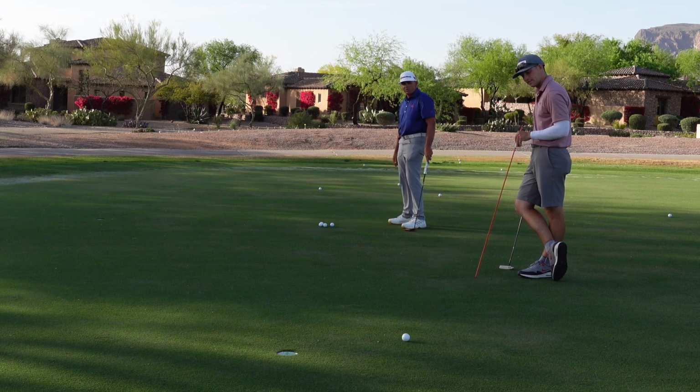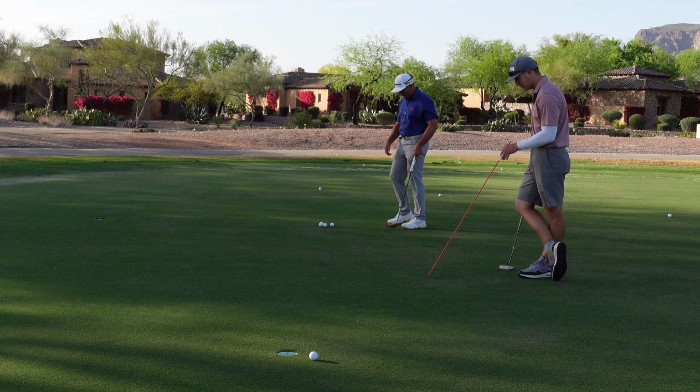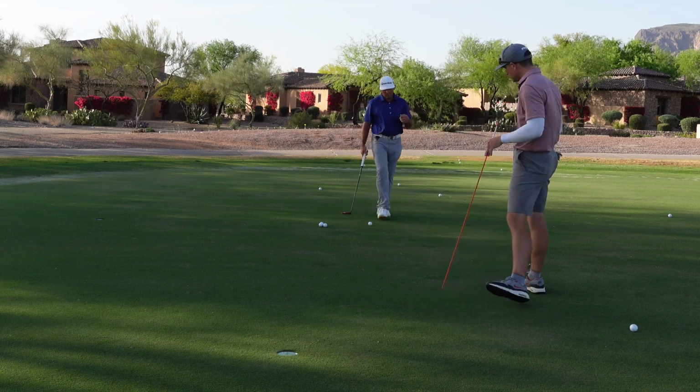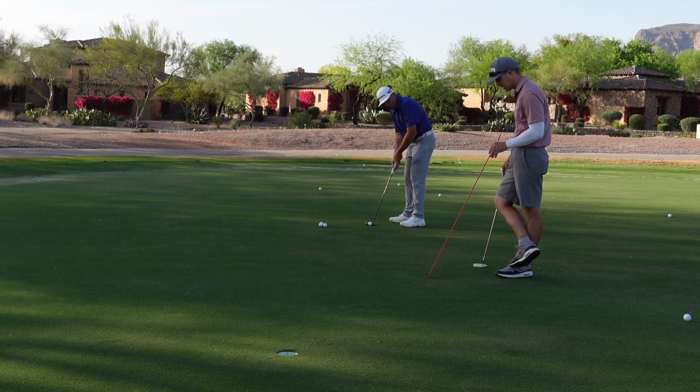I hit it a hair firm. Actually, I didn't hit it a hair firm. The greens are just a hair slow. Might be like right here, but that was pretty good. Yeah, it was a good putt. So you can really see that putt snapped late. But it was good speed to allow it to die in.